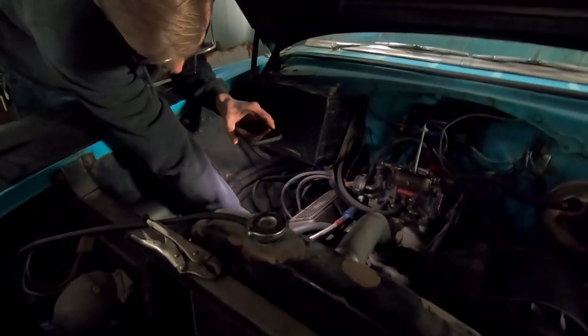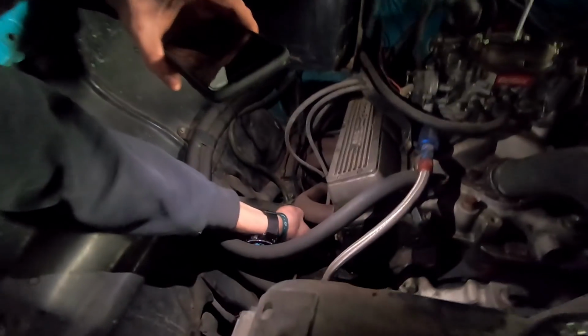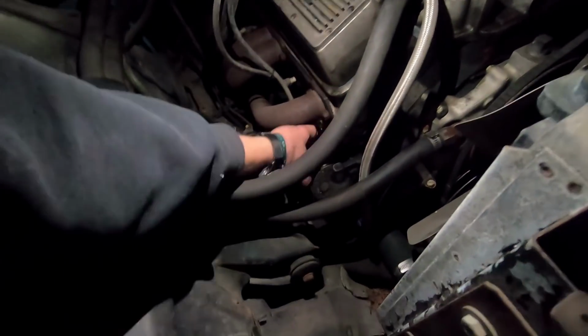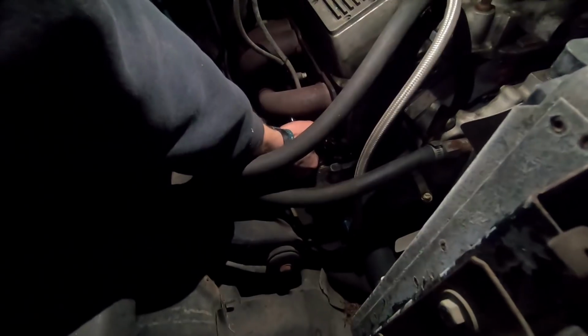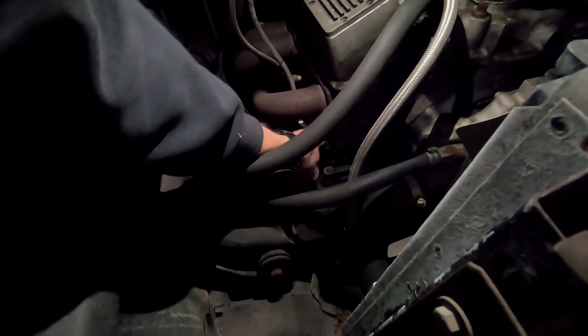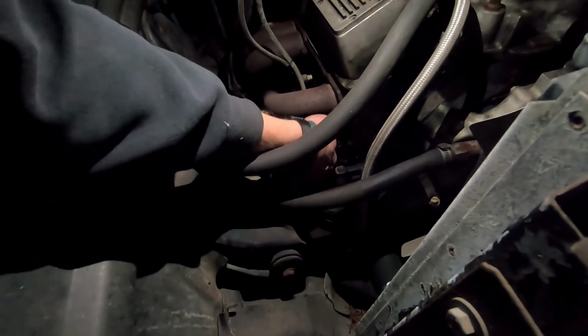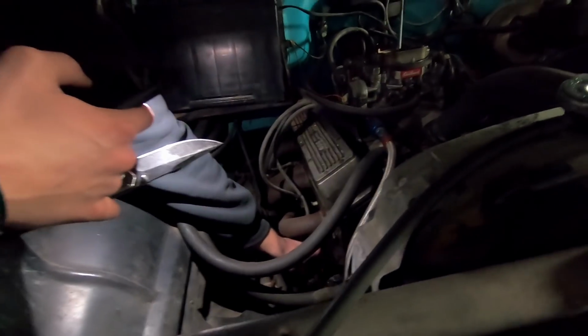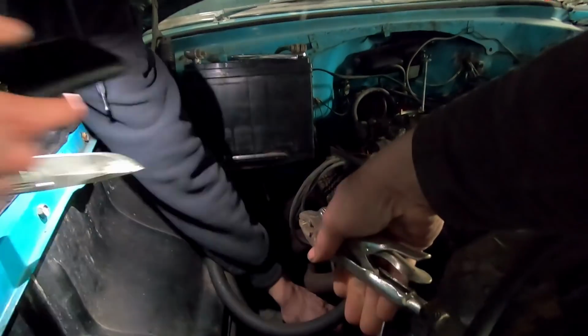I got my pair of pliers here. We're trying to get this off, if you can shine the camera down there. So this rubber line, sometimes these get older, they just don't want to come off. There's no room to work. Nice grips.